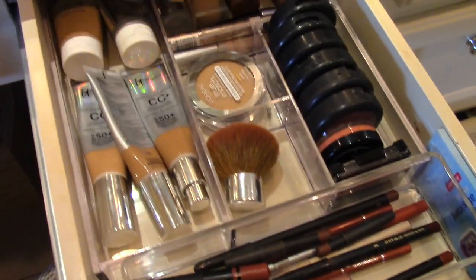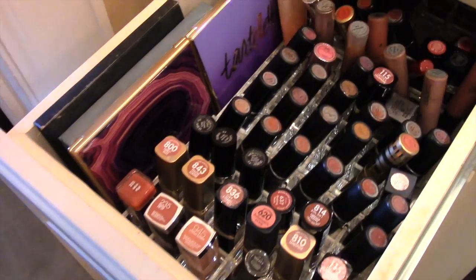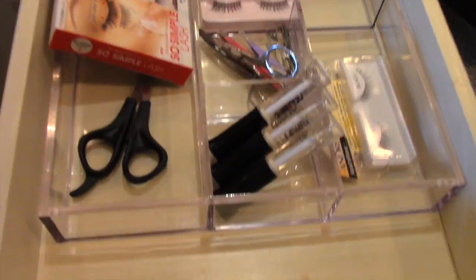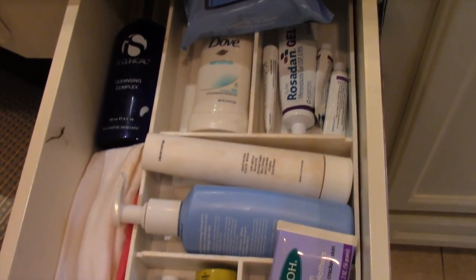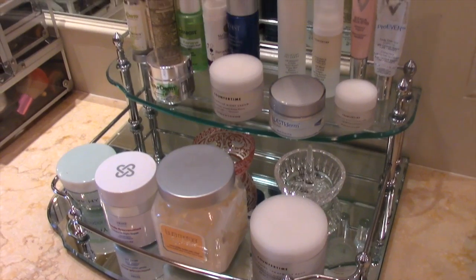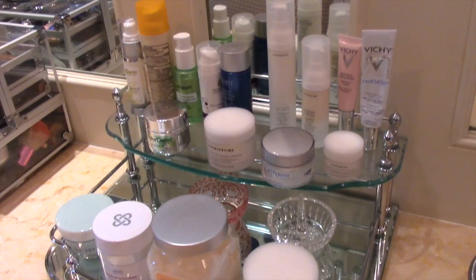Everything is pared down. These are products that I use. Everything is neatly organized and in place. It's categorized, so I've got lipsticks in one area, and false eyelashes and eye products and tools in another area. And then of course, all the daily products that I use, from facial cleansers to lip balms to any kind of medicated cream that I need. Even the tray that is displayed here on the countertop is much more usable, pared down, easy to access stuff. This is stuff that I'm actually using, not pretending to use.